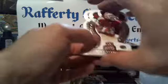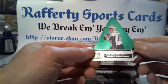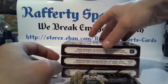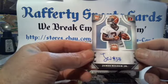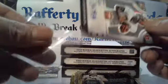Jadeveon Clowney, Texans. Got two base cards. Got an Emerald, Jimmy Garoppolo, Patriots. And next auto goes to the Bengals, James Wilder Jr. That is 209 of 299.